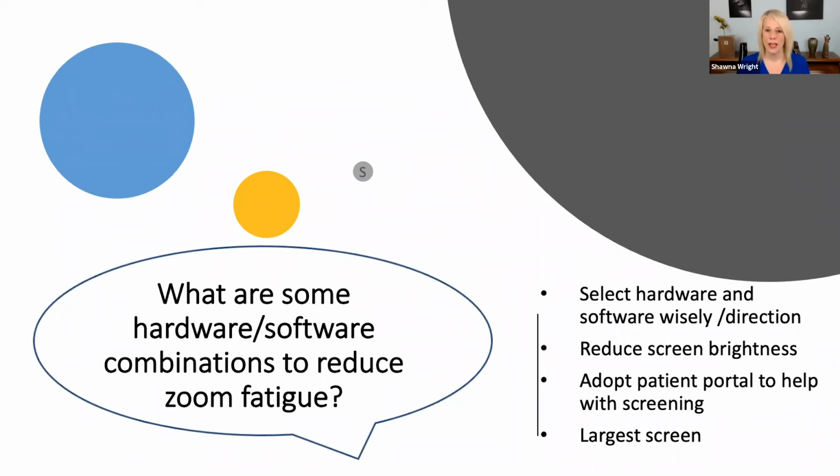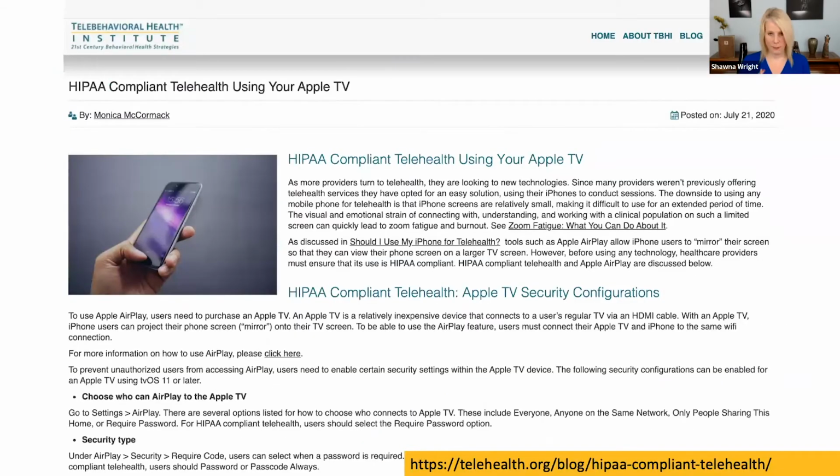Other things that we look at, of course, is how large is your screen, what can be seen on it. And now as we back up to those hardware and software combinations, we want you to very wisely pick some of those out so that they're convenient and effective for the provider and have ease of use for the patient. I think you're going to talk about that a little bit more here, Marlene.